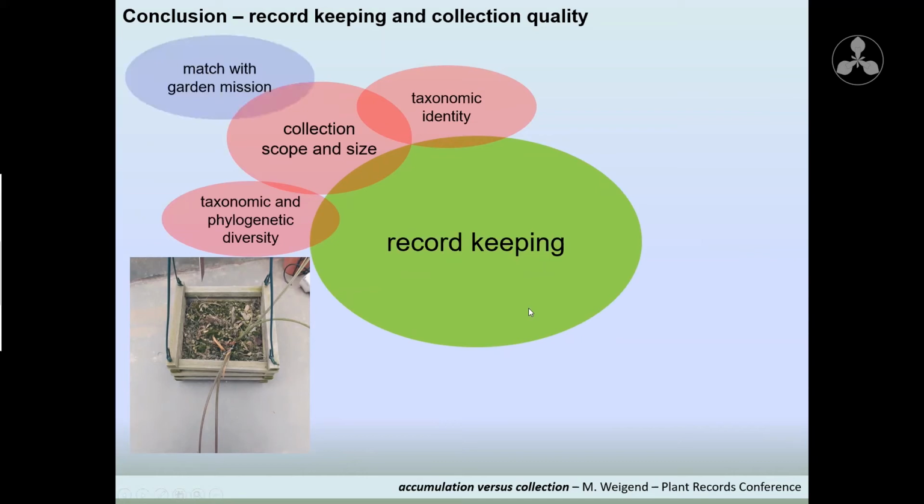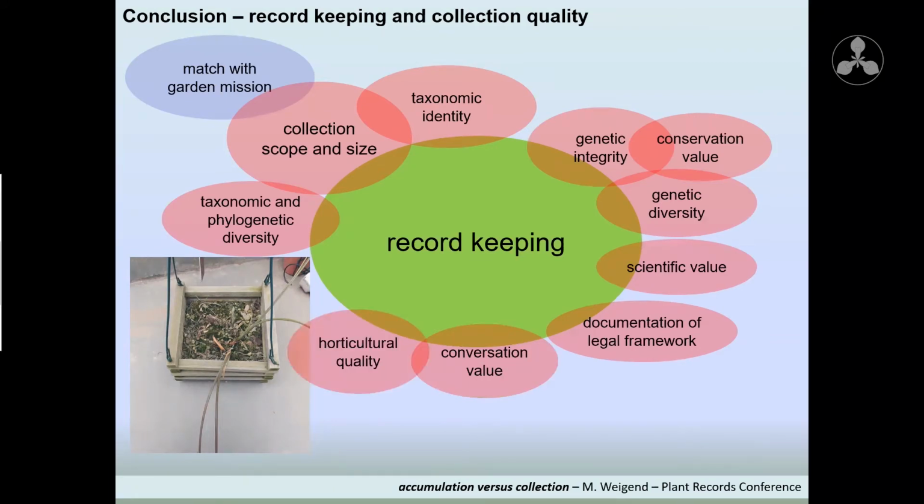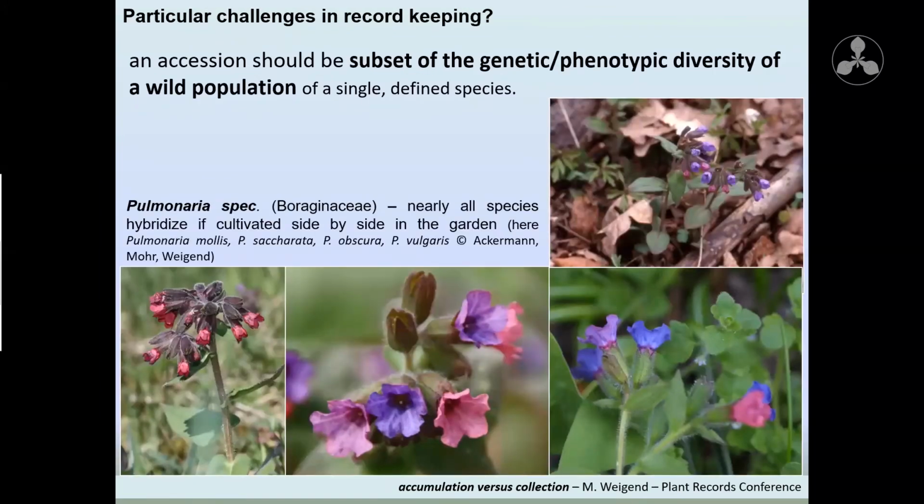It defines conservation value, scientific value, documentation of the legal framework which ties into scientific and conservation value, and horticultural quality, which I didn't talk about very much, whereas horticultural merit stays a little bit out of scope here. Conversely, what are the particular challenges? I already mentioned that hybridization in gardens is a major challenge. And if you grow, for instance, Pulmonaria or Aquilegia together, it's very difficult to keep track of what you're dealing with, what you have in your collection.